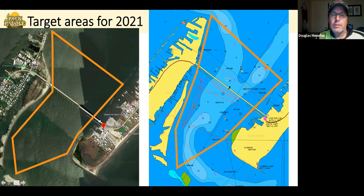My problem, and this is a Doug Menefee personal problem, it may not be your problem. My problem with the bridge, all I ever catch is gafftops and catfish. I've never caught a bull red against the bridge, but other people catch bull reds all the time up against the bridge. That's a Doug Menefee personal problem. Like I said, I've seen lots and lots of bull reds caught up against the bridge, so I would not rule it out.